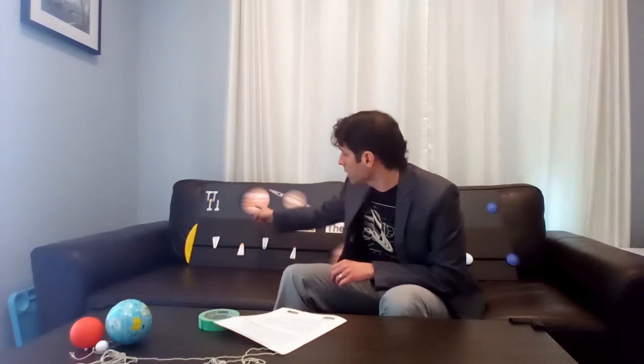I would have to shrink these pictures by 3,500 times more in order to make them the right size compared to the distance, which means that even the biggest planet, Jupiter, would be invisible, a pixel in this video, way too small to see compared to the overall distance. The solar system really is incredibly empty.